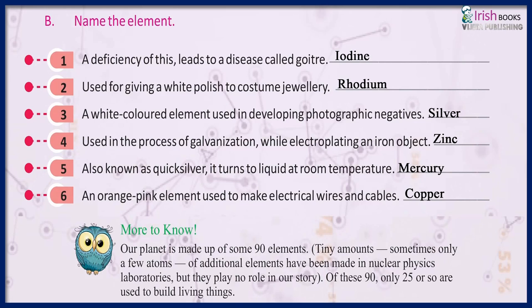More to know. Our planet is made up of some 90 elements. Tiny amounts, sometimes only a few atoms, of additional elements have been made in nuclear physics laboratories, but they play no role in our story. Of these 90, only 25 or so are used to build living things.